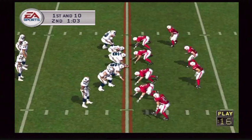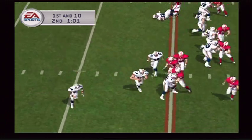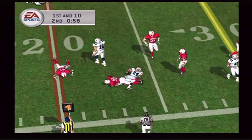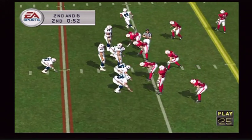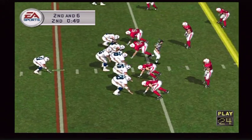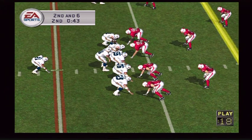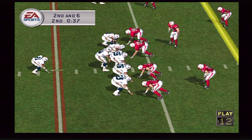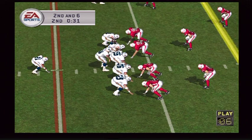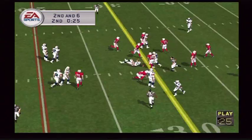The Tigers set up in the gun. Option to the right. And now he pitches it. Number 31 brings him down at the 24-yard line. The option to the tailback good for about 4 yards. Number 16, back to throw. Number 57, with a takedown at the 28-yard line. And they'll go with a no huddle.